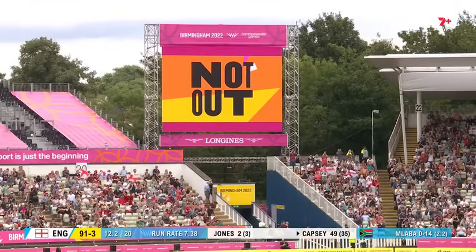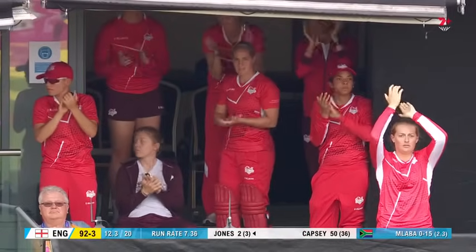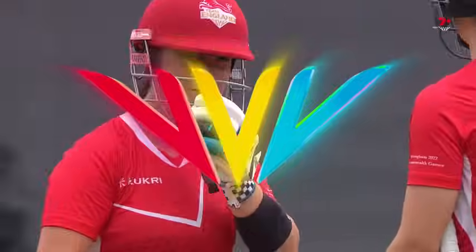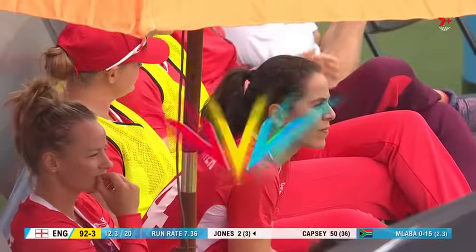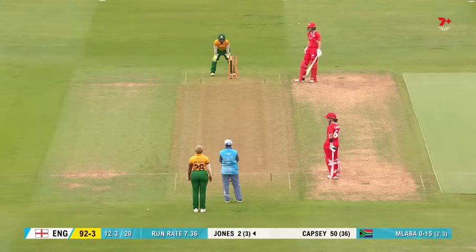Half century for Alice Capsey at just 17 years of age. She is the youngest to do that for England in this format. And it's in front of a packed crowd at Edgbaston in the Commonwealth Games.